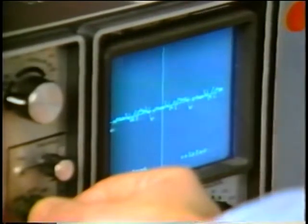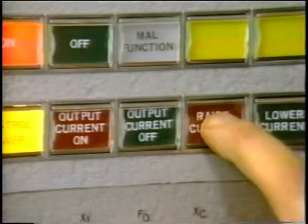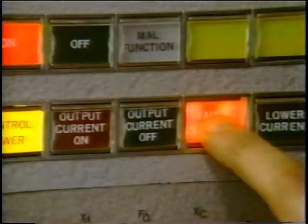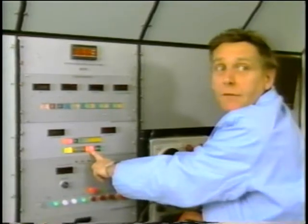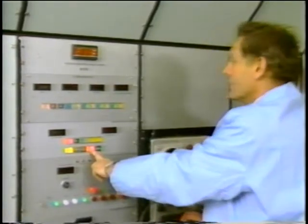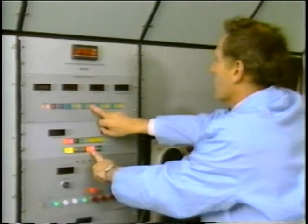Performance looks good, so current is applied at the same time as voltage. Slowly, the level is raised to 4,100 amps, corresponding to 333 MVA on each cable, or 1,000 MVA three-phase, the design goal for continuous steady-state operation of the superconducting cables.